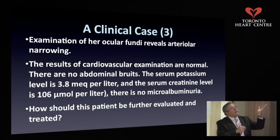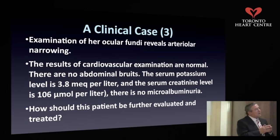Her ocular fundi showed arteriolar narrowing. There are no abdominal bruits. Her cardiac exam is unremarkable. Potassium 3.8, the creatinine 106, no microalbuminuria.